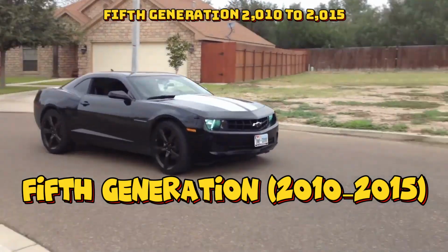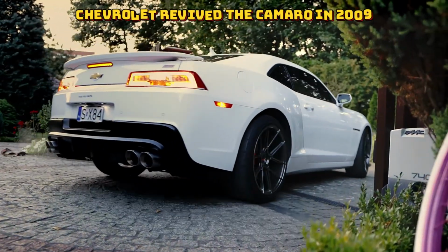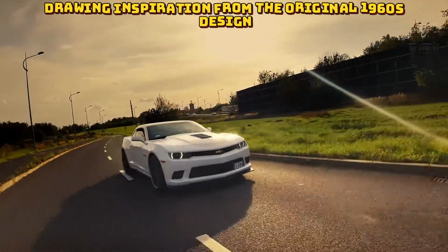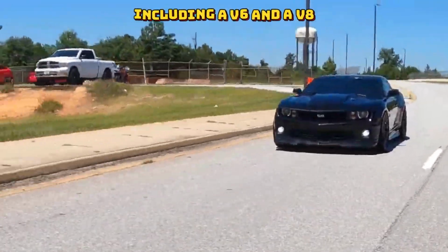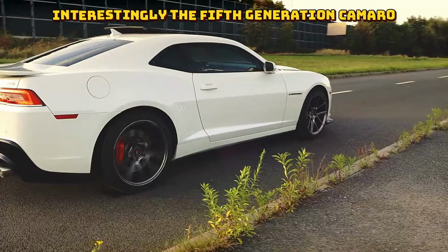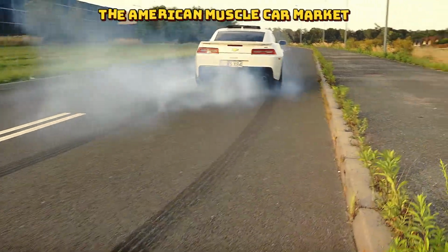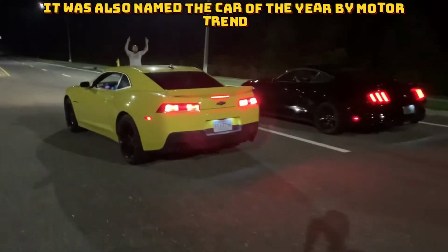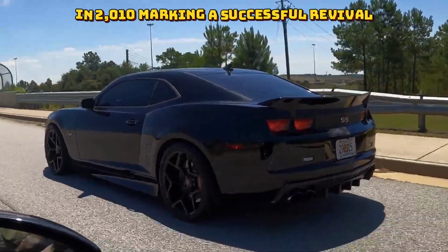Fifth generation, 2010 to 2015. After an 8-year hiatus, Chevrolet revived the Camaro in 2009, drawing inspiration from the original 1960s design. This generation saw the introduction of new engines, including a V6 and a V8, with the Camaro SS receiving a 6.2-liter V8 engine. Interestingly, the fifth generation Camaro was developed as a way to recapture the American muscle car market, competing directly with the Ford Mustang and Dodge Challenger. It was also named the Car of the Year by Motor Trend in 2010, marking a successful revival.